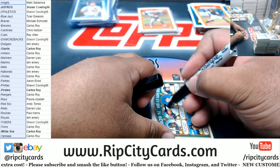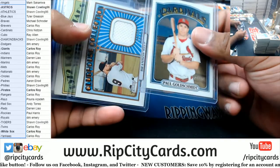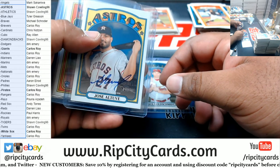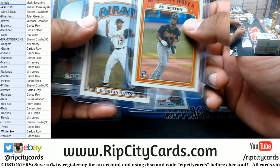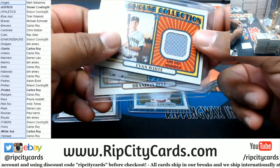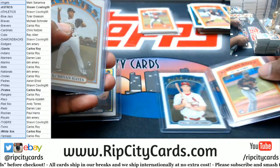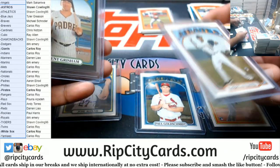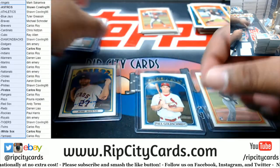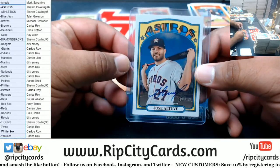All right, that's going to do it for the break. Let's hit our recap, shall we? We got one. Alright, so a couple relics in this. We got Evan White, rookie Brandon Belt. But we only got a Goldschmidt /299. Cabrian Hayes. Another Cabrian Hayes. That's an action variation. Can I speak English now? The black border variation here. The white border. And Altuve there for my boy.